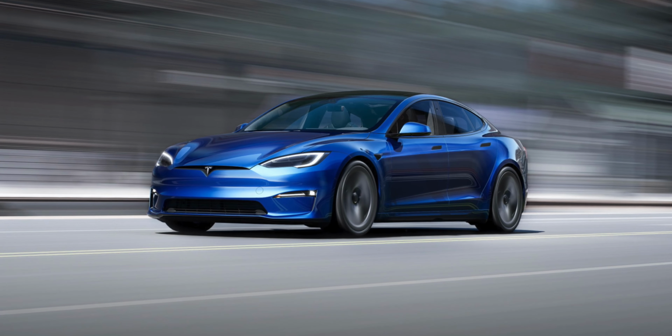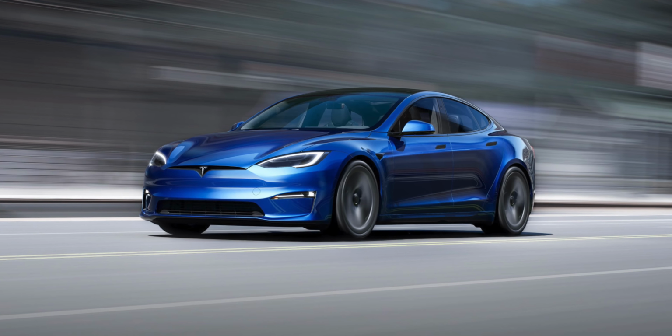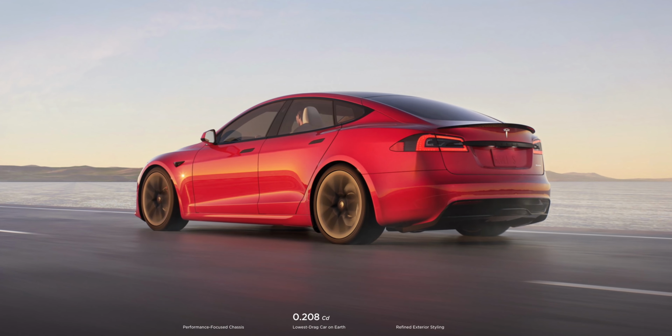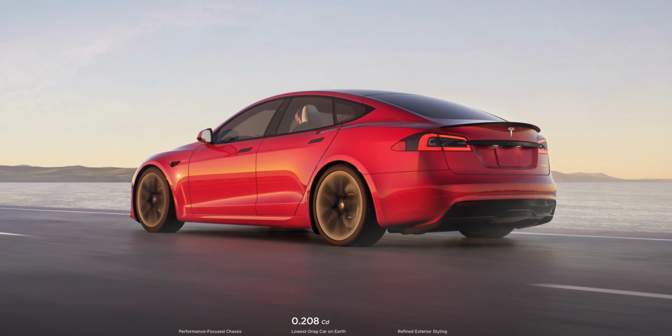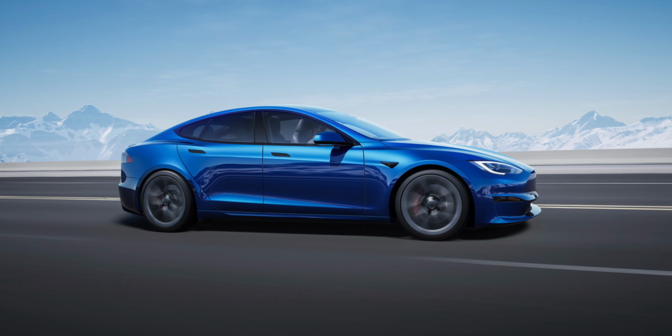So first of all, the outside, if you look at it, looks like a pretty minor change, nothing too drastic. It's still clearly the Model S shape, but now with black trim where the chrome used to be. That's a good change. I like that. RIP to the chrome. It's looked kind of dated for a long time. We won't miss that.